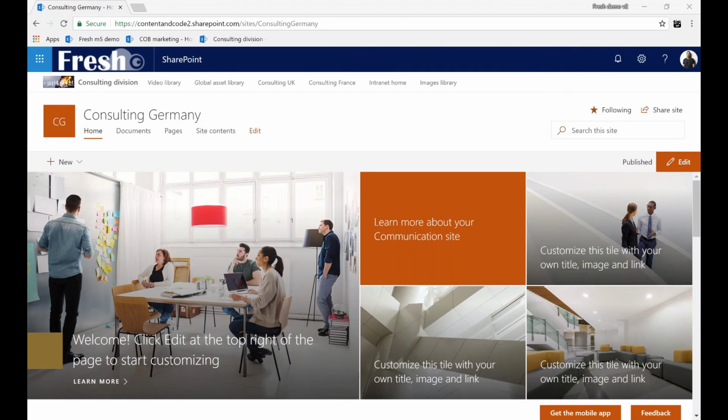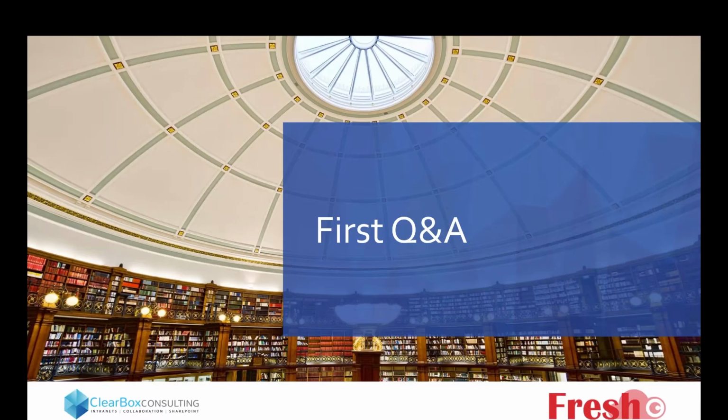No, so there is a one-to-one mapping there. So I should say that a site can only belong to one hub. Now that requires an element of planning, because perhaps you've got a site that has some high value content, and really you would like some of that content to appear in multiple hubs and not just one. Now it is actually possible in the Microsoft model to do that.